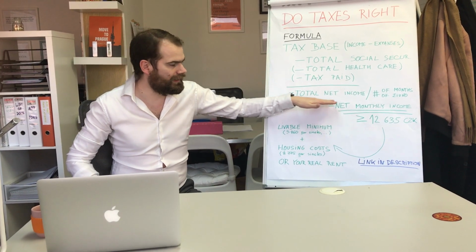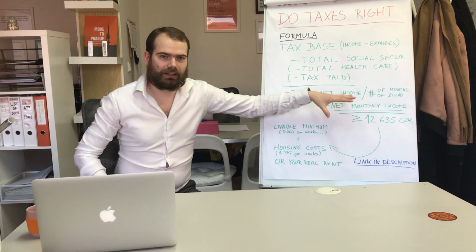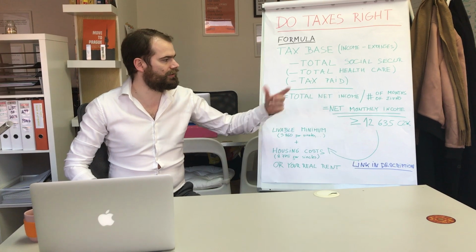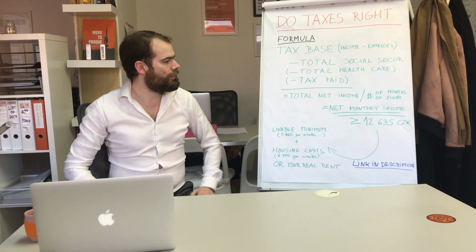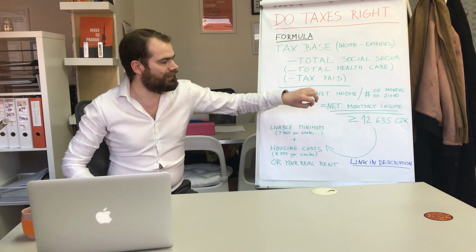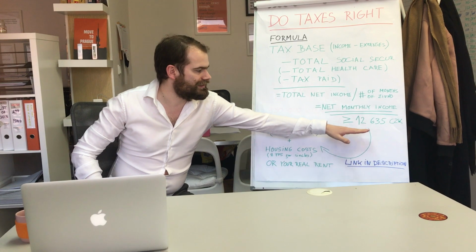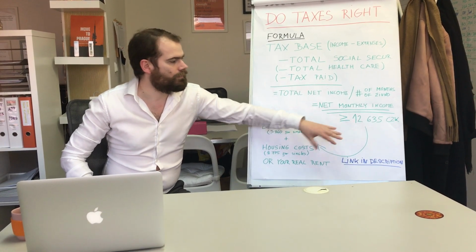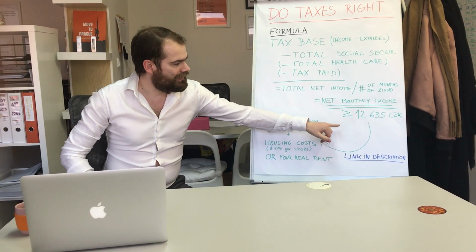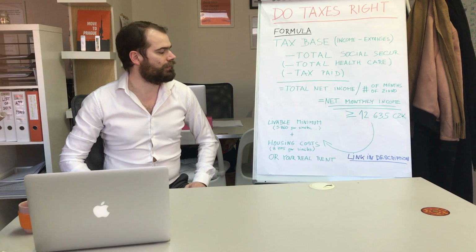That gets you to your total net income. Then the ministry divides the total income by the number of months your trade license was active. So if it was 1 year, then they divide it by 12, and that gets you to your net monthly income. And then they compare your net monthly income with this number. I'll get to how it's calculated in a second. If your income is higher than that, you're fine and you will get your residence permit, given that all the other documents are correct. If it's lower than this amount, then you will not get the residency because you're not meeting the basic requirement.